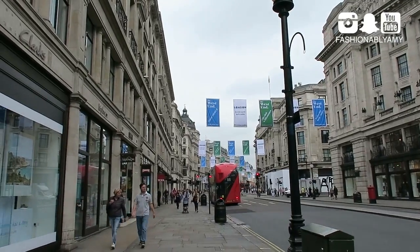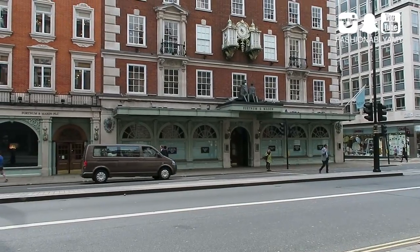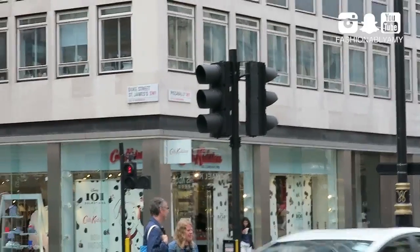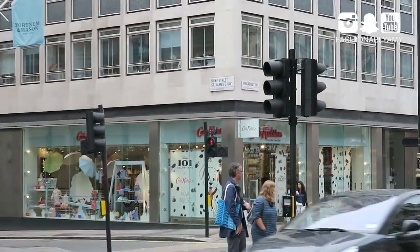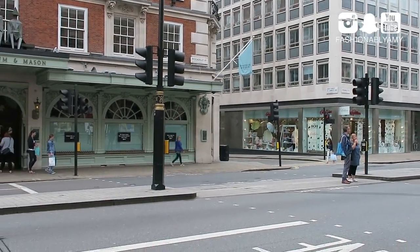We're stopping for a selfie. We're maybe halfway through, I think. This is the place we're going for tea. These are the street signs. Very subtle, hard to find sometimes. Or hard to spot, I suppose, especially in a big intersection. This one is not too bad.